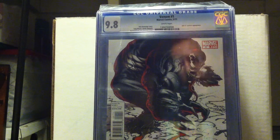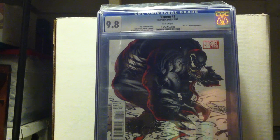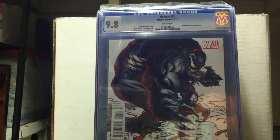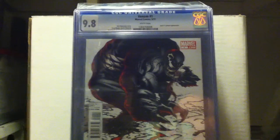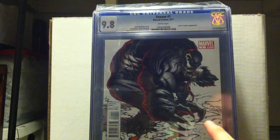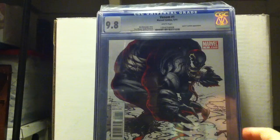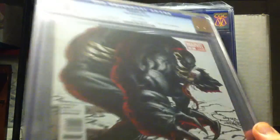I also got back this smidge of relatively modern books here. This is Venom number 1 from the Rick Remender storyline where it's Agent Venom. Really like this cover actually, but it's the number 2 that I'm waiting to get back. That's the one that's the Spider-Man 300 cover, but it's Venom jumping around instead of Spider-Man swinging. Still, cool cover.